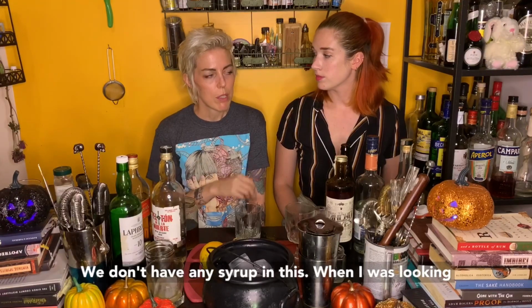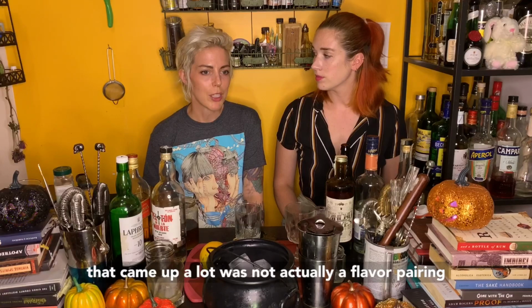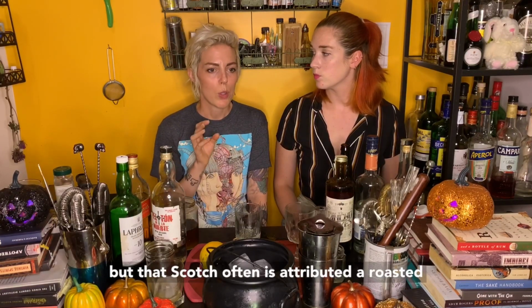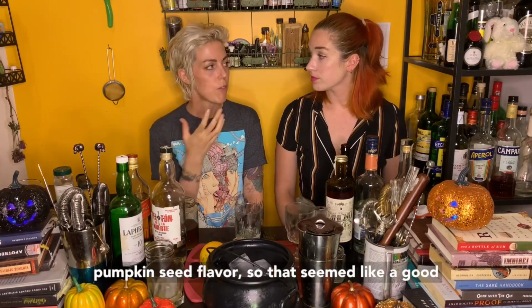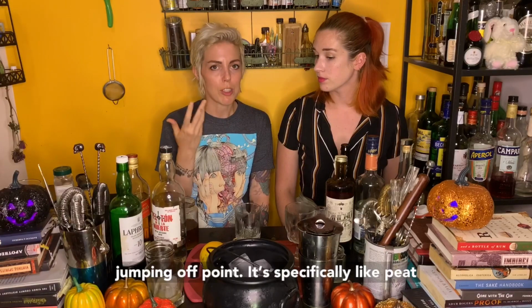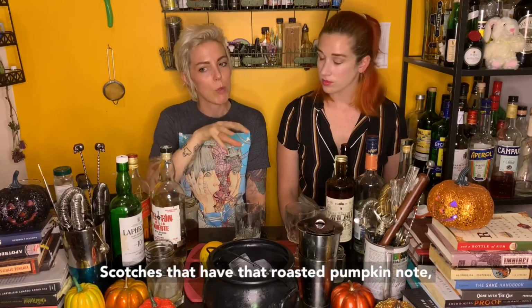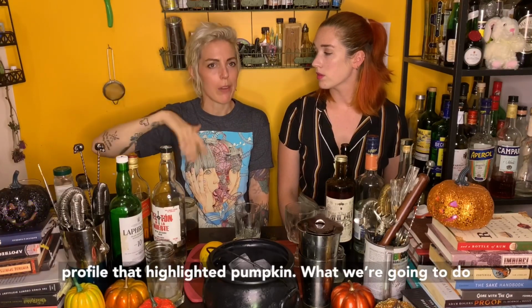When I was looking for things that paired with pumpkin, something that came up a lot was not actually a flavor pairing, but that Scotch is often attributed a roasted pumpkin seed flavor. So that seemed like a good jumping off point. It's specifically peated Scotches that have that roasted pumpkin note. But I wanted to build a drink in a Scotch profile that highlighted pumpkin.